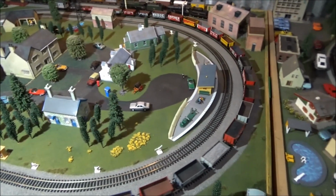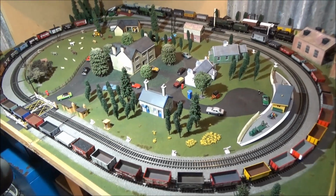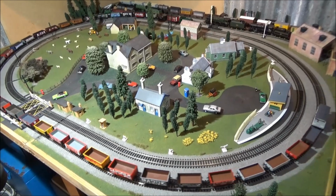But it's just incredible, and that's why I wanted to do a quick video on this, because I've never seen a tank engine tow that much on any of my layouts. I thought it was quite impressive. Excellent little loco.